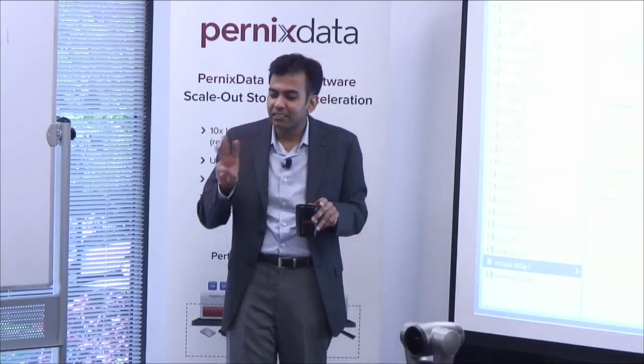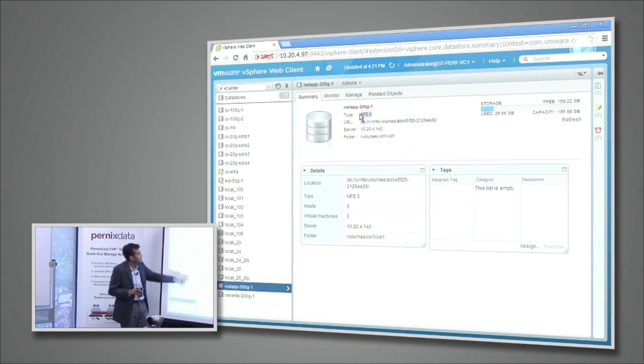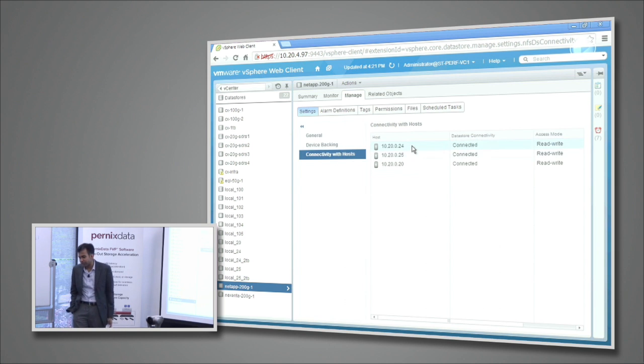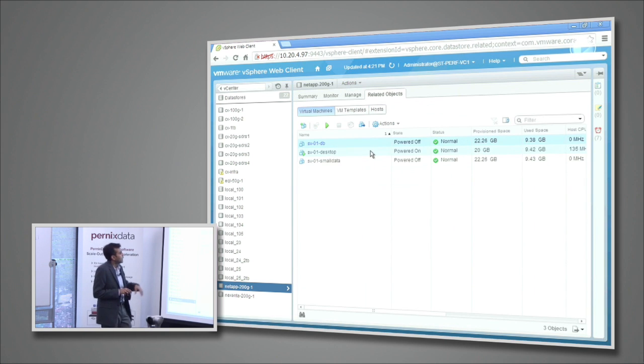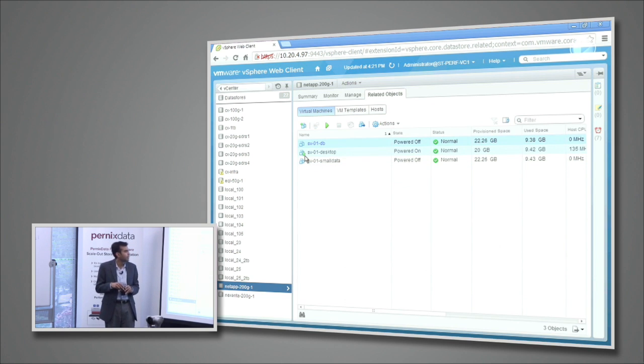So here we have a cluster of 3 nodes connected to a NetApp NFS system. So here's the data store. It's NFS3 protocol. That's the IP address 10.24.140. And it has 3 hosts connected to it and 3 virtual machines on that data store that are eligible to run. So again, I'm showing the IP address. Here's the host connectivity. Hosts are called 20, 24, and 25. And so there's 1 powered on virtual machine, and there's 2 powered off virtual machines on that data store.